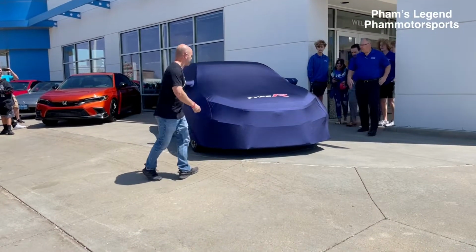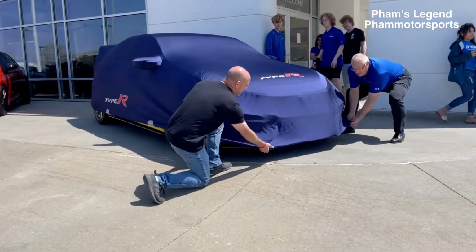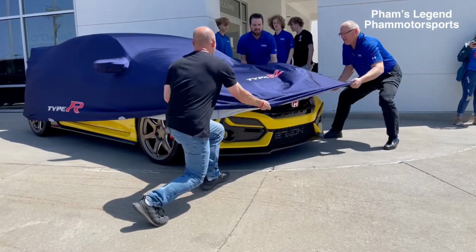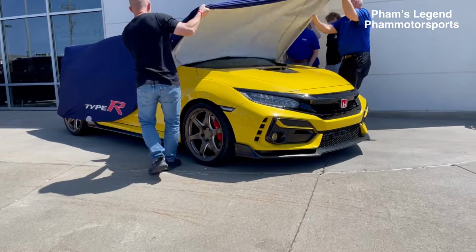You guys give me a hand? Grab it from the front, top, there you go. Just get it to point out. Around the mirrors.